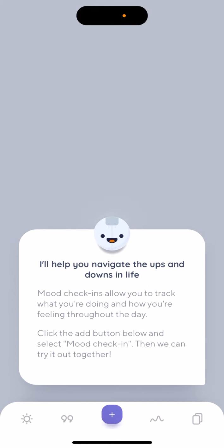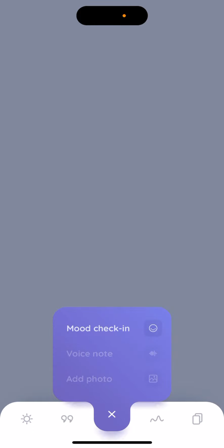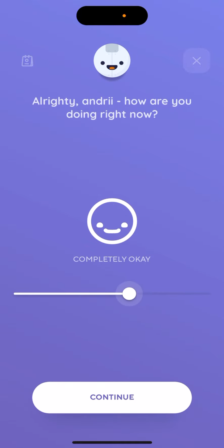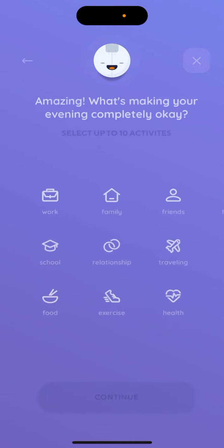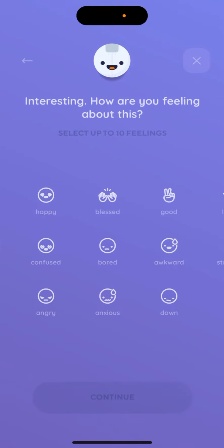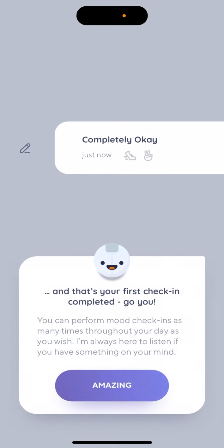And then here you can just write a mood check-in, voice note, or add a photo. So mood check-in, basically, then you just select your current mood, and then you select what makes you feel good, how you're feeling about this. Just for example, for you to understand, and then you can just complete the check-in.